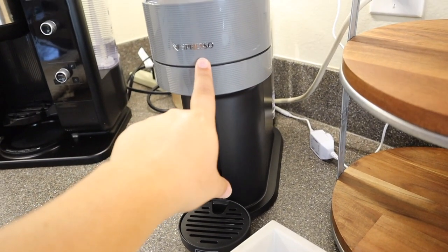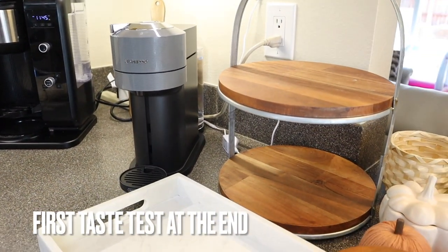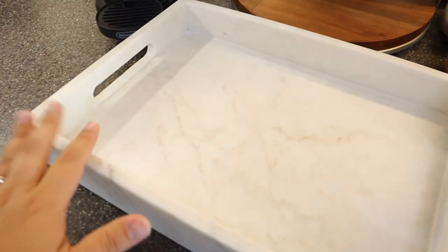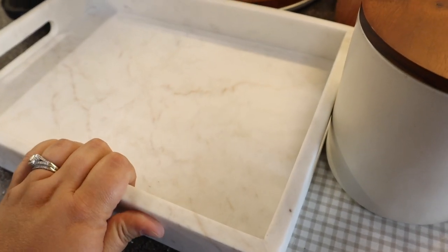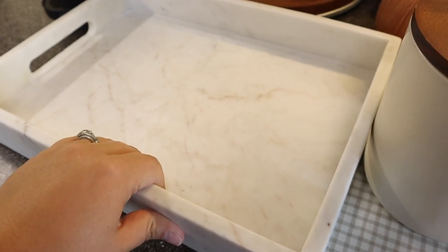Now my Nespresso machine is brand new. Haven't made my first coffee yet, but we'll be doing that after today, after I get it all set up. And this little marble tray is from Target. Super heavy. It's so beautiful. And I'm hoping I can use it.